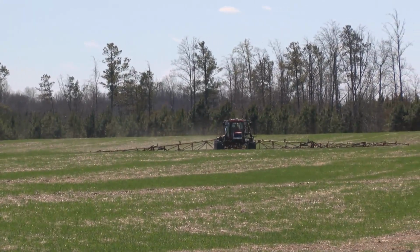Big data is changing that. The sprayer that you saw has individual tip control, so if 2 tips go over where it's already sprayed, those 2 tips will shut off.